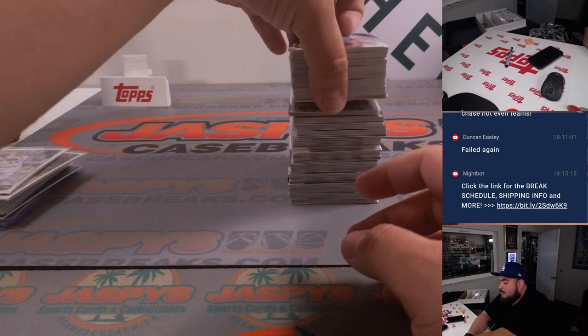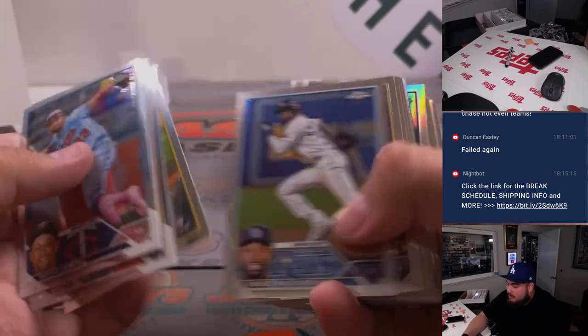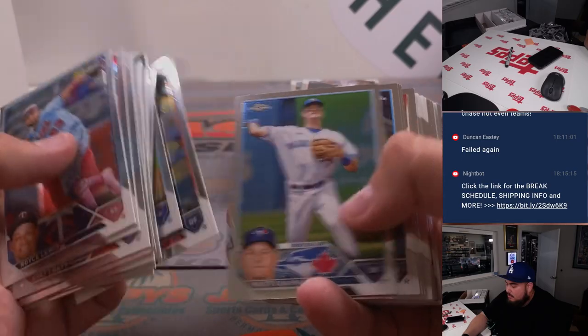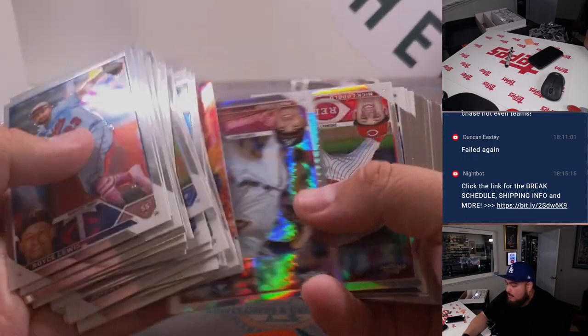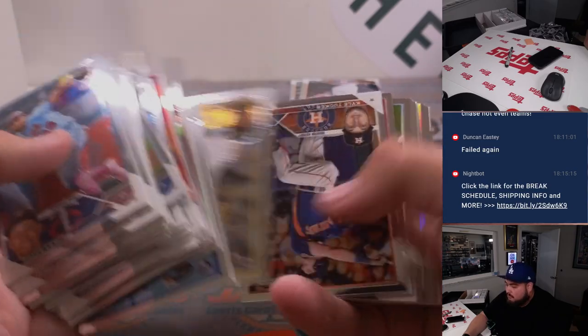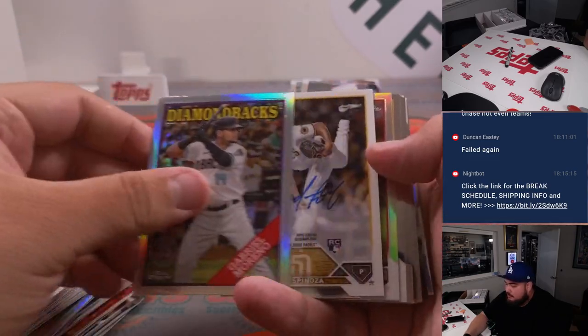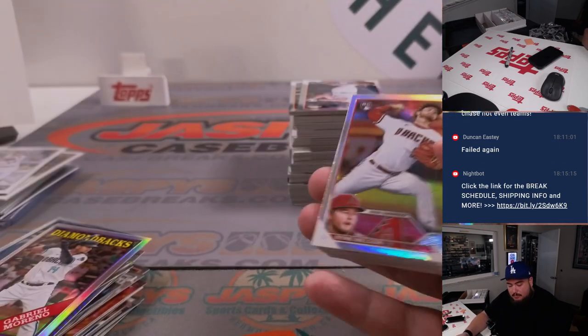Here we go. Last box right here, guys. Good luck. Hopefully we can end it off strong right here. We got Anderson Espinosa. Padres.